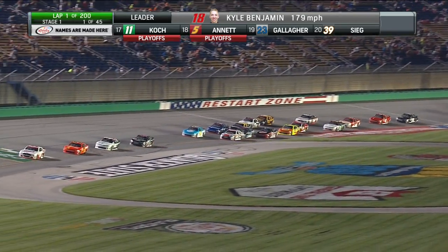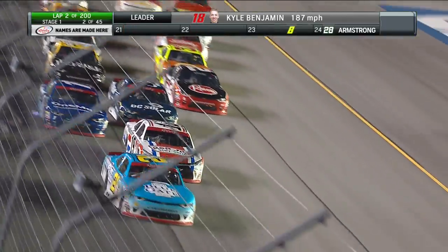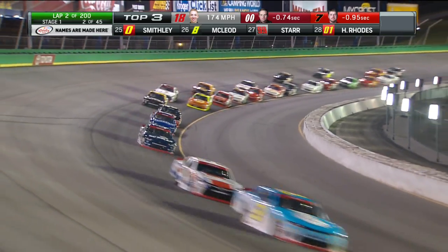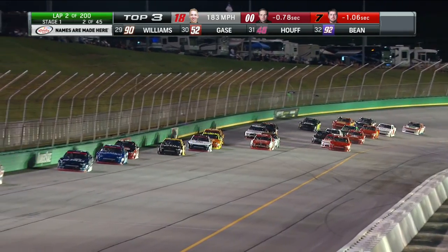Whoa, that is dicey back there from about 5th to 10th. All of these cars mixed up there coming across the start-finish line. Yeah, that yellow line is not out of bounds. Oh, got a car a little bit sideways, a little contact in the middle of 1 and 2. Air pressure's coming up on the tires. The cars are not in their best handling condition right now.